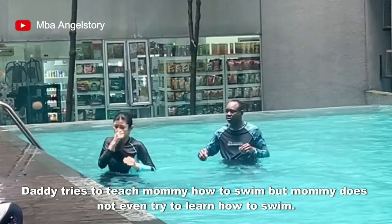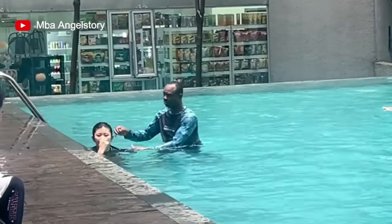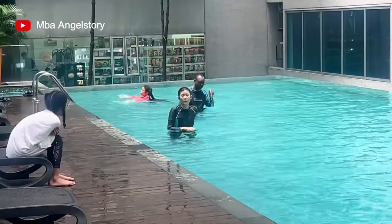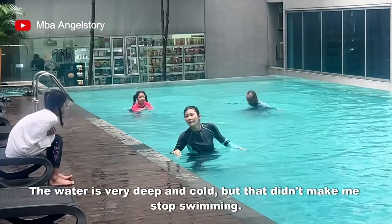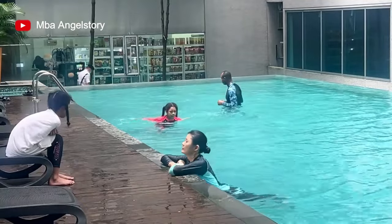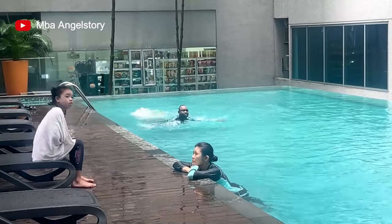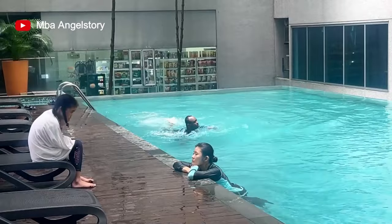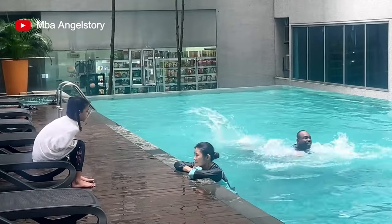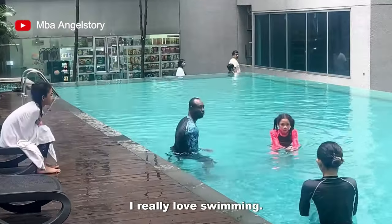Daddy tries to teach mommy how to swim, but mommy does not even try to learn how to swim. The water is very deep and cold, but that didn't make me stop swimming. For Uche, it was so cold that she couldn't swim much. I really love swimming.